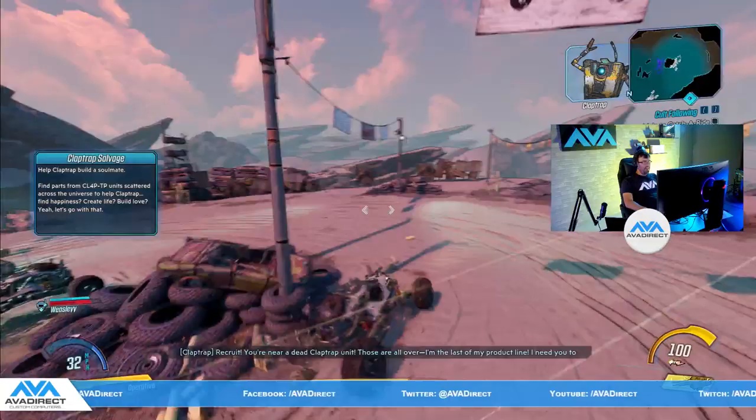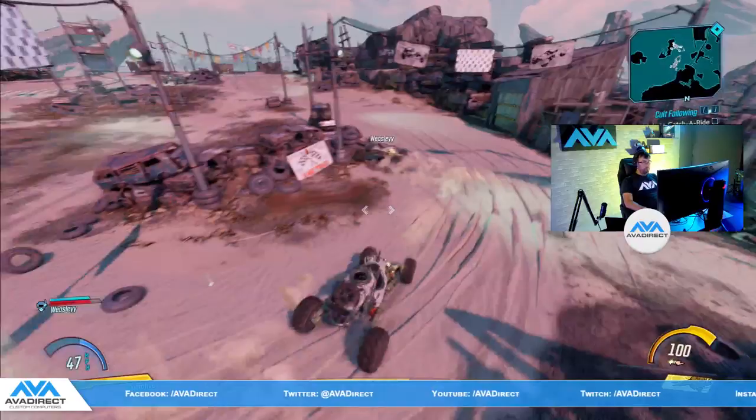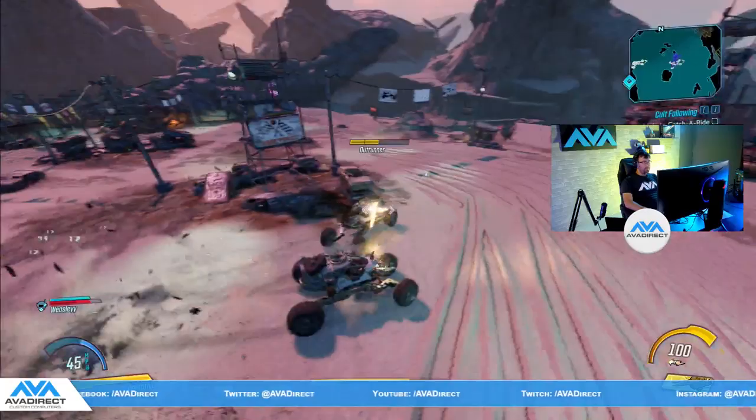Look, graphics. Look, Borderlands 3 driving in circles. This is actually what it's all about, ladies and gentlemen. I'm surprised they haven't come out with like a Borderlands-based racing game on Steam. Just somebody, indie game or not. Oh, that's an empty car I'm about to blow up for no reason.